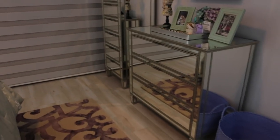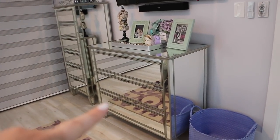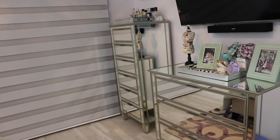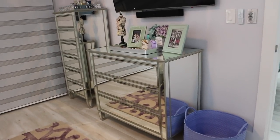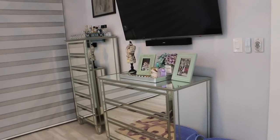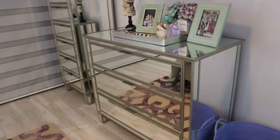The furniture I got from Pottery Barn. This is the Park mirrored furniture, and that is the Park dresser. They actually just came out with a double dresser, kind of like two dressers side by side in one big piece. But I got this one with the three drawers, and then I got the tall chest with the six drawers. I thought these two just looked really beautiful. I think the Pottery Barn mirrored furniture is a lot smaller than other mirrored furniture. I looked around so much for mirrored furniture, and this is really the one that I wanted.